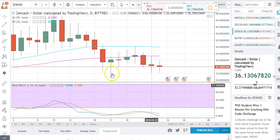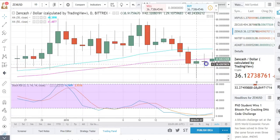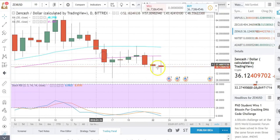So this is the buying zone, right? Because it doesn't stay here. I just showed you the chart. I mean, it doesn't stay down here long at all. And you can go back here. Look at that. It just doesn't stay underneath the 50-day moving average long. So, when it's underneath here, it's a good time to buy Zcash.